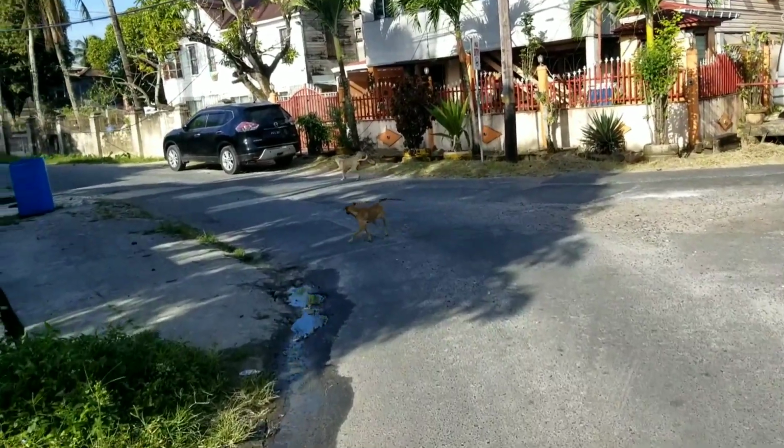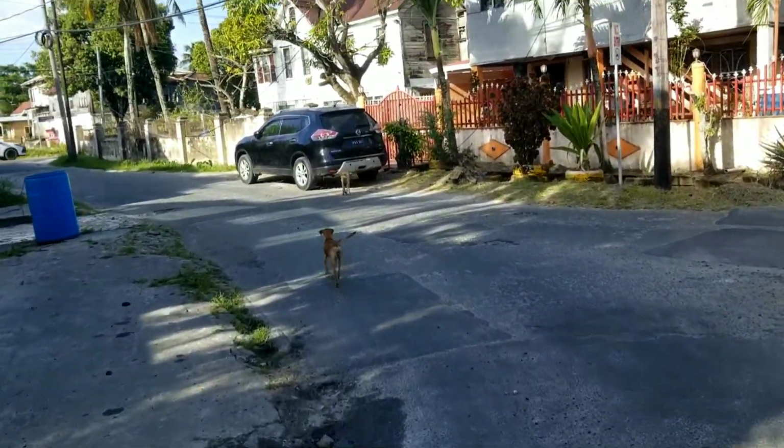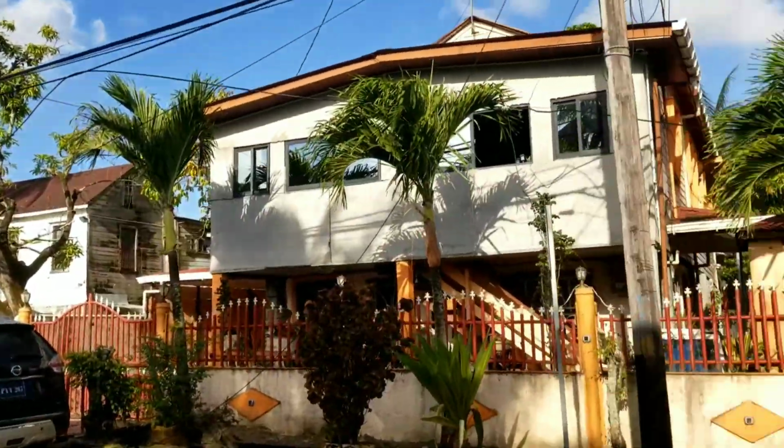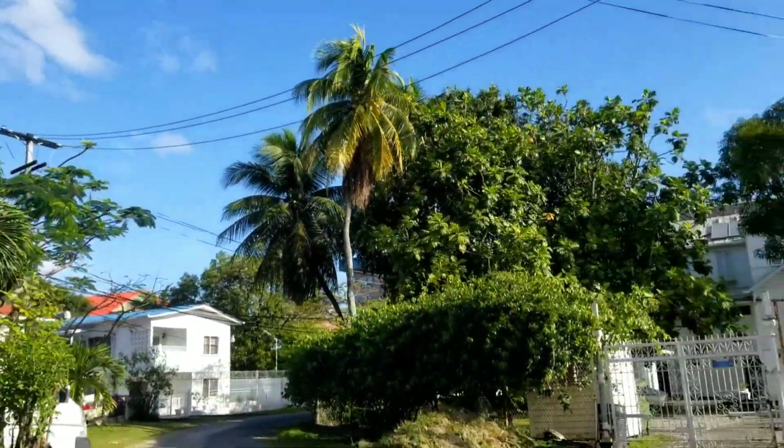We still have lots of dogs in the city. They're free to roam. So that's it, guys. That's Subryanville in Georgetown, Guyana.